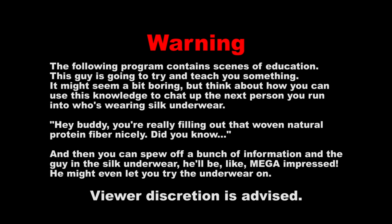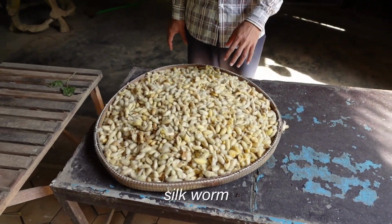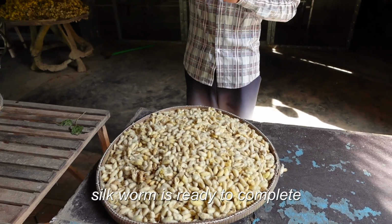Viewer discretion is advised. But I'm sorry, right now we cannot see the reel of the silkworm because the silkworm is ready to complete the cocoon.